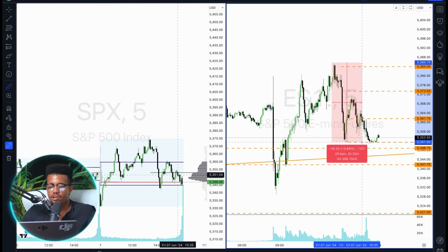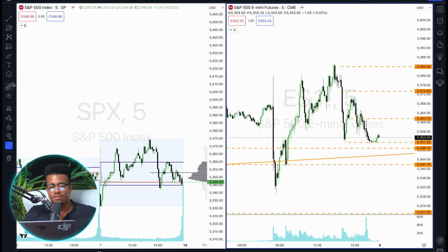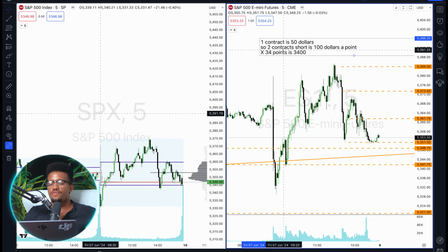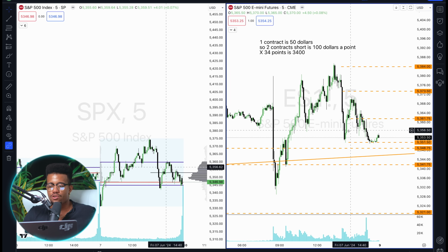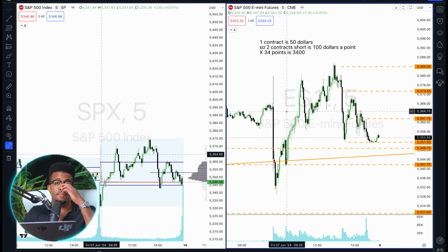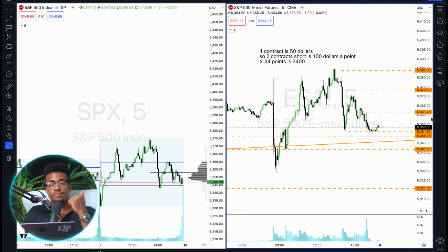And let's say I'm a perfect trader and I short from the highs, and that's a 34-point trade. Okay. For those of you who don't know, 1 contract is $50. So 2 contracts short is $100 a point times 34 points is $3,400. So with my measly 2 contracts, I can make $3,400 in a day. No consistency rule. Okay. So I'm over the cap. After 14 days, I take my payout, have a little bit of buffer. I do that again. Okay. After 2 months, I take that money. I can start my own personal account.